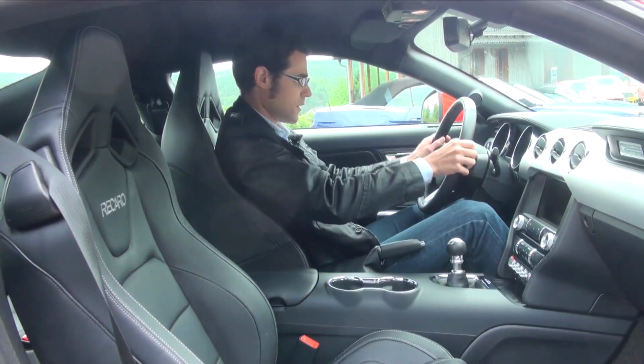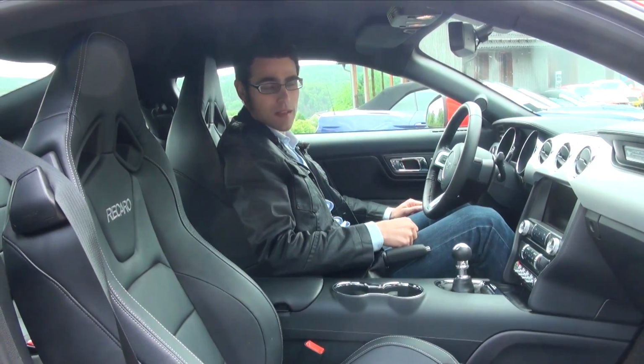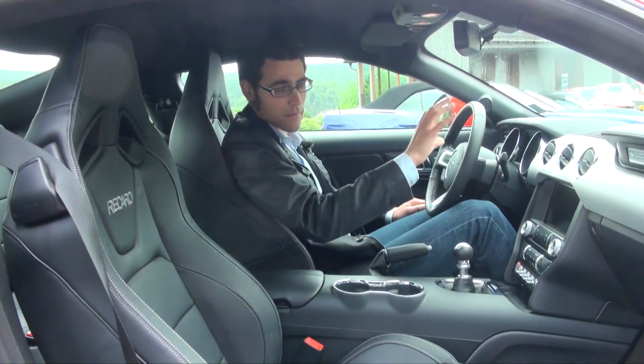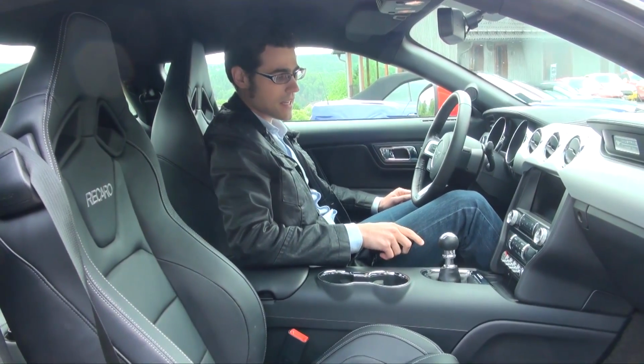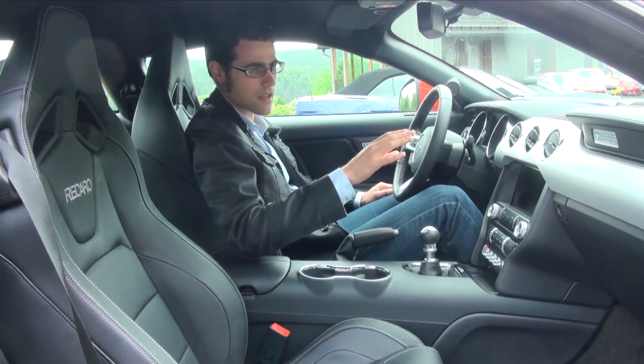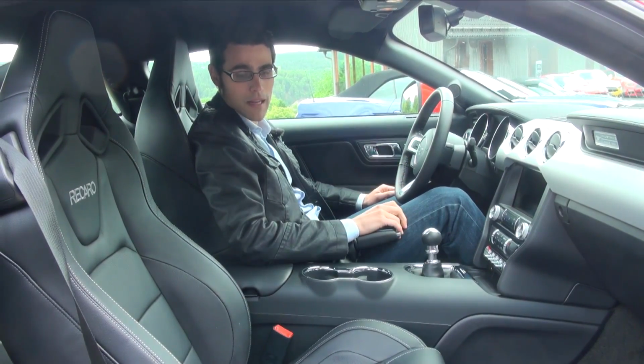Let's move a little bit forward. And what has Ford done? They have especially worked on the interior in the Ford Mustang. And just from the visual part here, I think it has become really better, especially if you look at these very broad aluminum parts here.